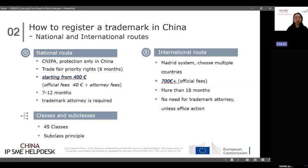What does subclass mean? That means each class is categorized into different subclasses. For instance, class 25, which a lot of you may know is about clothing and shoes. In class 25, there is a subclass only for scarves and another subclass only for shoes, because they are in different subclasses. So according to Chinese law, they are different goods. Then you may find your trademarks. If you manufacture and sell scarves in China, you register on scarves. But you may find some similar trademarks in shoes. Theoretically, they can coexist without any problem.